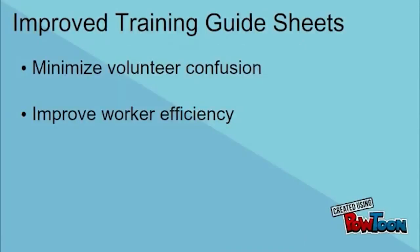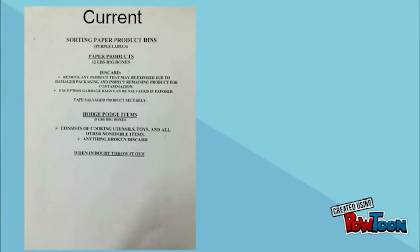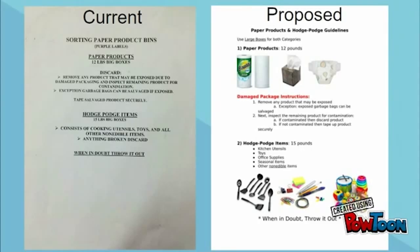The current training guidelines are not intuitive for volunteers to understand and lead to confusion. These guides were redesigned by adding visual cues to help volunteers process information faster and complete tasks more effectively.